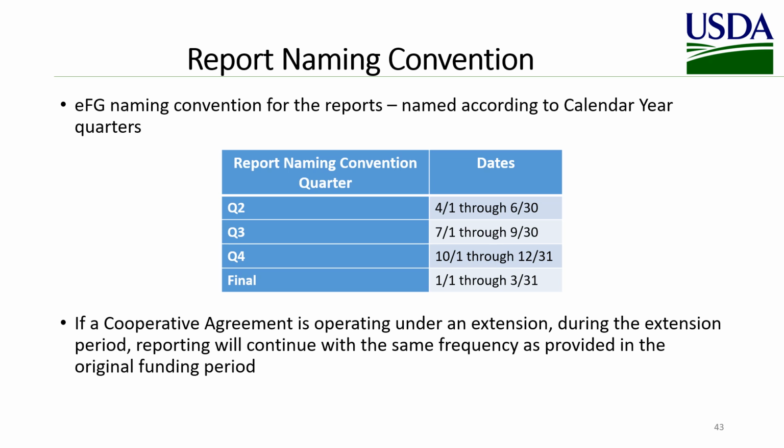As illustrated in the chart, EZ-Fed grants names reports according to calendar year quarters, so please keep this in mind when submitting your quarterly reports in the system. If a cooperative agreement has been granted a no-cost extension, then reporting will continue with the same frequency as provided in the original funding period. For example, if reports were due quarterly, they will continue to be required quarterly.